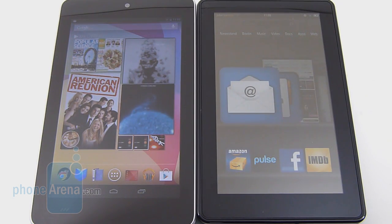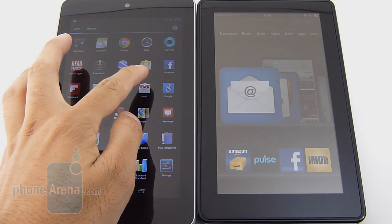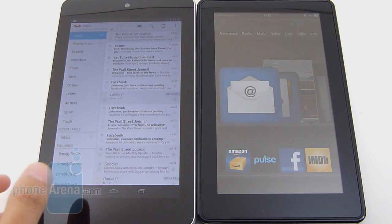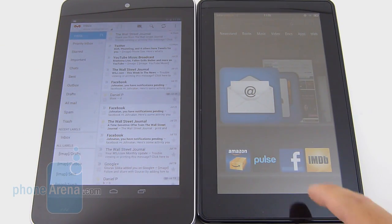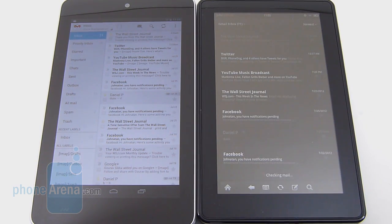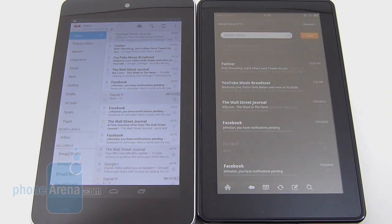Also, when it comes to emailing, again, the Google Nexus 7 has the great advantage of having all the benefits and features of the Gmail experience, and we definitely like the layout and presentation. You get that two-panel view, so it's extremely optimized for a tablet, whereas on the Amazon Kindle Fire, it's bare bones. It's basically like a smartphone experience. You get a single column view here, and that's pretty much it.